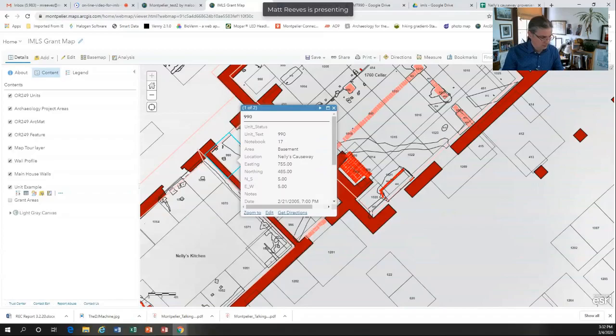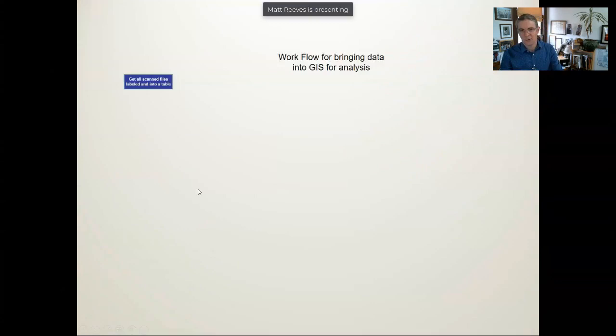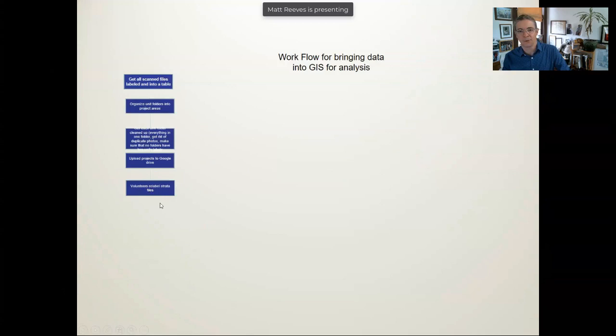So what we've done for the project, this is getting into the nitty gritty here, is we've got a whole flow chart for what's taking place with the project. We've gotten all the files scanned. We've got them into unit folders. And then what we're starting to do, this is where you all are, is volunteers relabeling strata files. Then once we download these to Google folders, we're going to create the tables that allow it to link to the map.